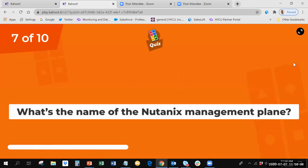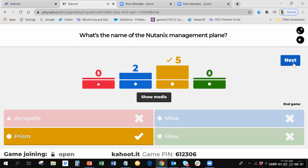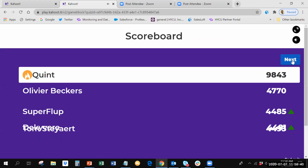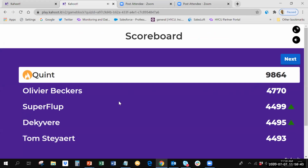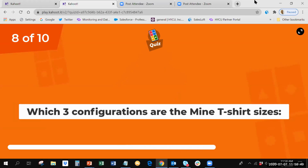Question number 7. What's the name of Nutanix management plane? I think that Maren actually mentioned this during his session. Acropolis, Mine, Flow, or Prism? Prism, good. I think this was easy. We have 2 answers selected as Mine and 5 as Prism. Okay, we're still there. Let's see if this will change until the end. 3 more questions.